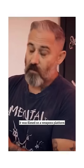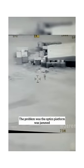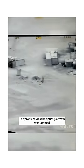In thermal. It was filmed on a weapons platform. You see that there's a dog there. See, the animals are black. I'm assuming this is black hot. You see the object just went to white, and you'll see it going from white to black, white to black. And that's basically showing the heat differential. So it's going like hot and cold, hot and cold. The problem was the optics platform was jammed.